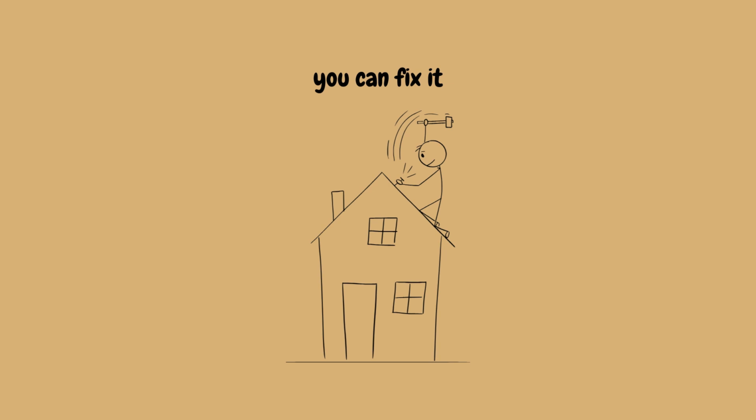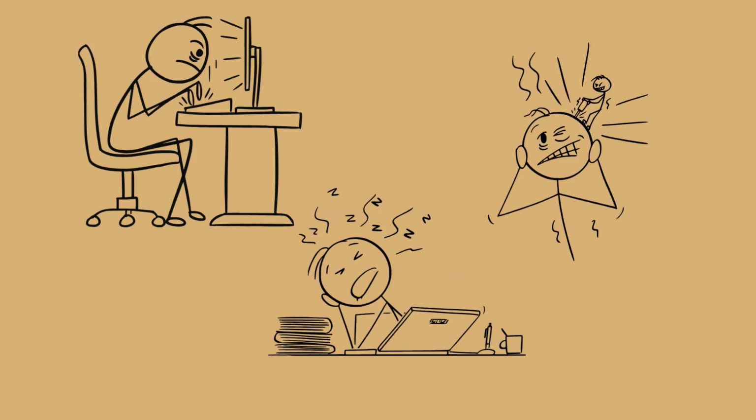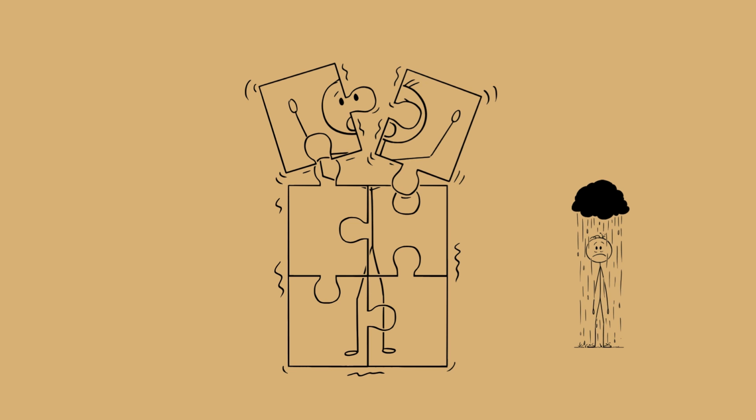The power of active learning. You might not believe this, but when I cut down my study hours, my grades actually went up. I used to study like a zombie, rereading textbooks, highlighting every word, making perfect notes, only to forget everything after the exam. Then I switched to active learning.